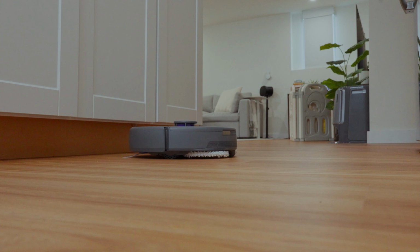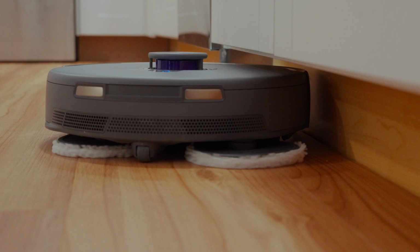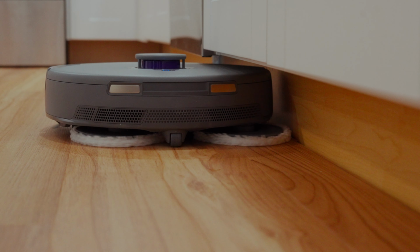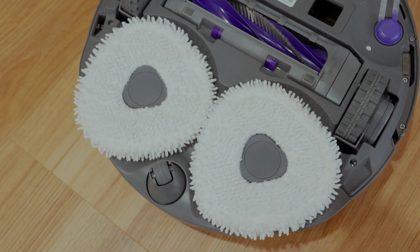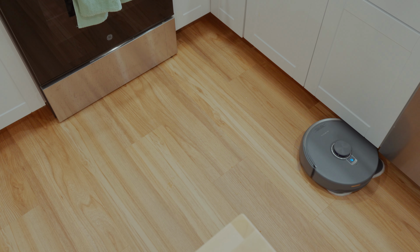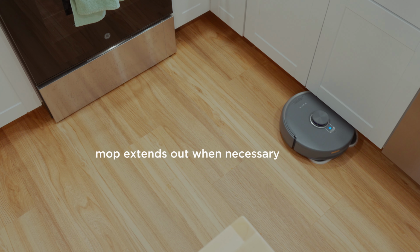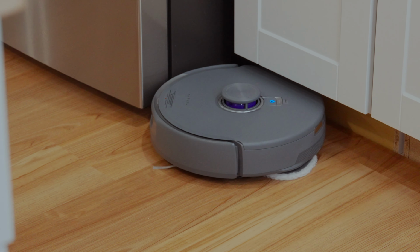But my favorite setting is something called Edge Reach. I've tried my fair share of robot vacuums and usually the corners are its weakness. But the Freo Z10 Ultra uses a combination of 3D mapping and a triangular shaped mop. So when it gets to those edges and tight corners, it can extend the mop itself with almost zero gap. So it's able to clean even hard to reach areas.